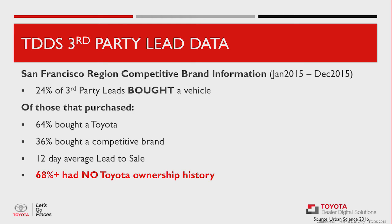So when we ran the competitive brand information on all these third-party leads, we found that 24% of them buy a vehicle. 24% close rate customers. And out of those that purchase, only 64% of them end up buying a Toyota, 36% buy a competitive brand. They have a 12-day average lead to sale. And here's a shocking one. 68% of them have never owned a Toyota before when we put them through the ownership database.